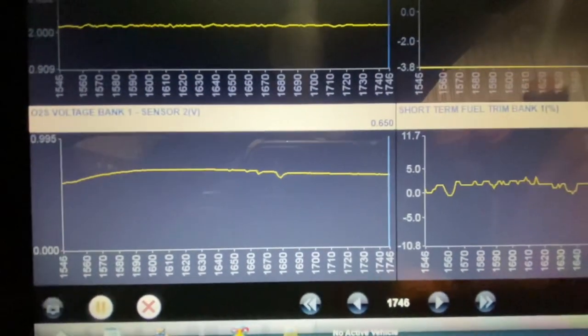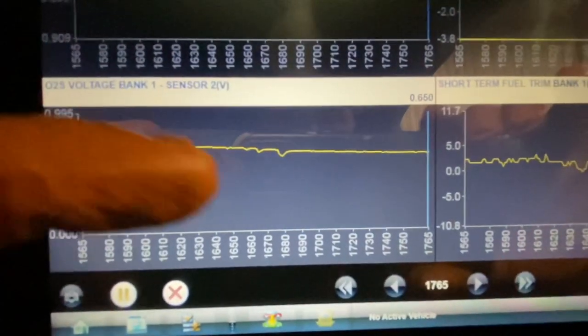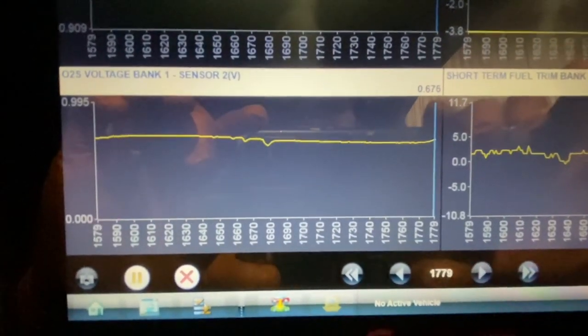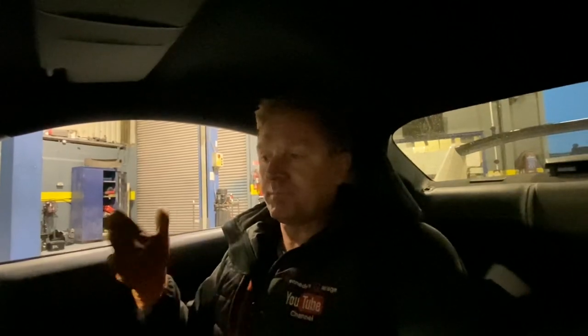My emissions tester doesn't work at this point in time, so I'm only going on this to be sure we're right. So I think what I'm going to do is call this a fix now. I'm going to get it in for an NCT, let them do the emissions test on it and see where we're at, purely because I don't have my emissions tester at this point in time, it's kaput.